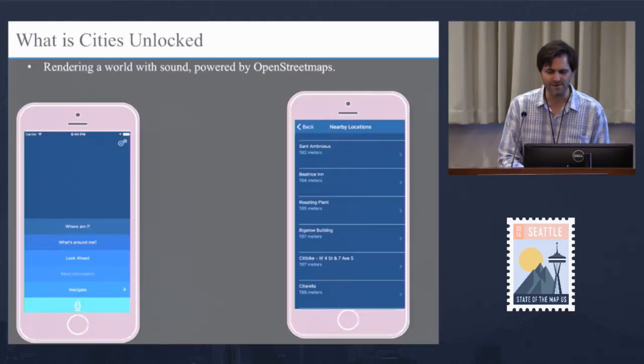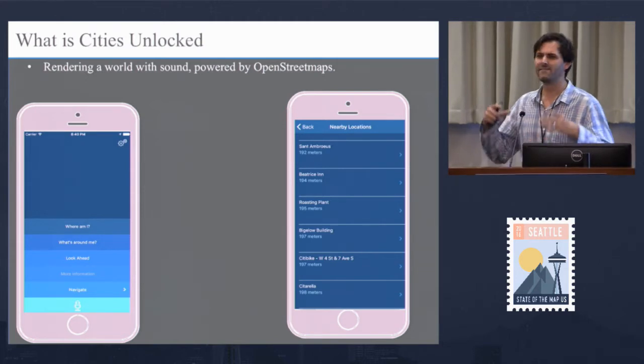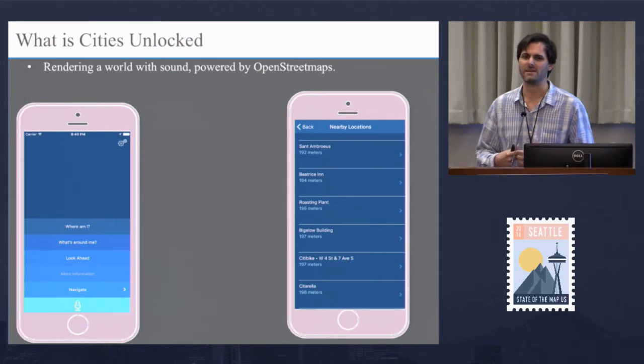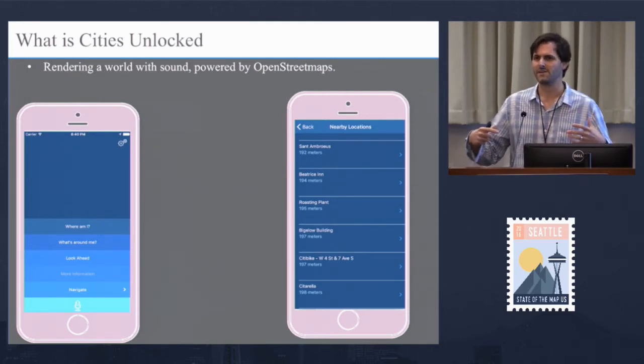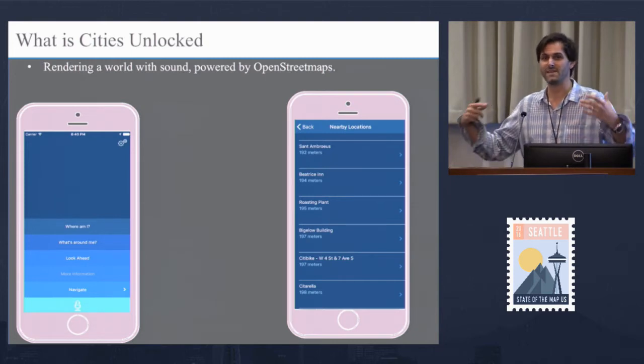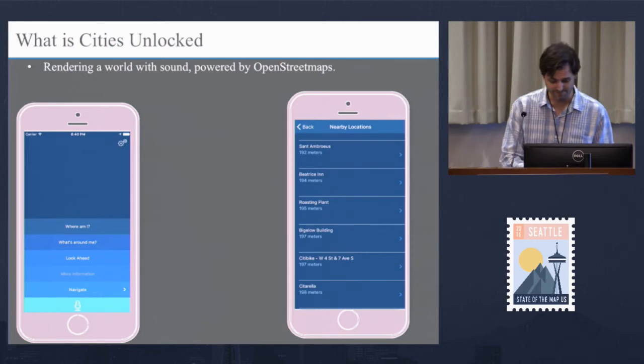The app that we built here is very similar to, you could think of an analogy of, if you're in a museum and you have a headpiece on to basically tell you the information about the painting as you approach that painting. We're trying to basically paint the world for the user, paint it with sound, render it with sound, give OpenStreetMap objects and nodes a voice.